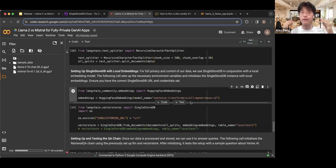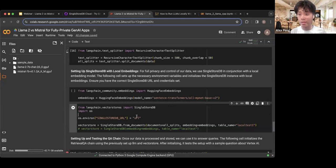And then once we run that through the embedding model, we need to find somewhere to store all of these sub lists of numbers. And that's where SingleStore comes in.